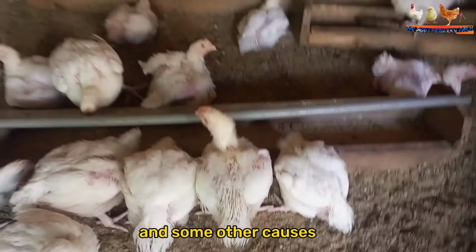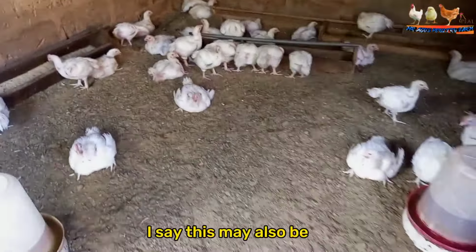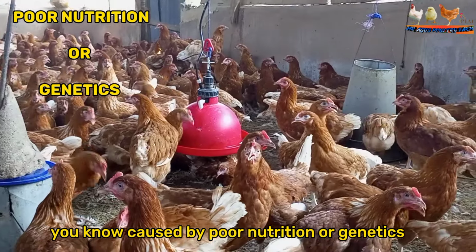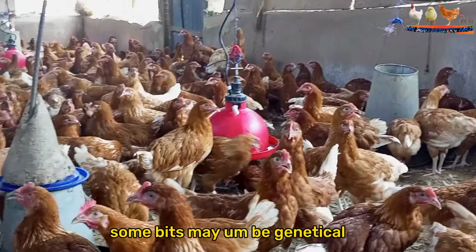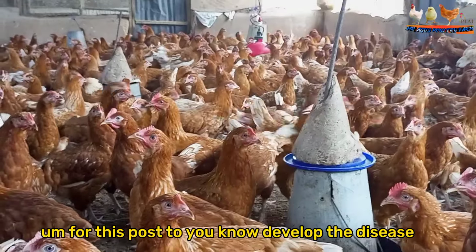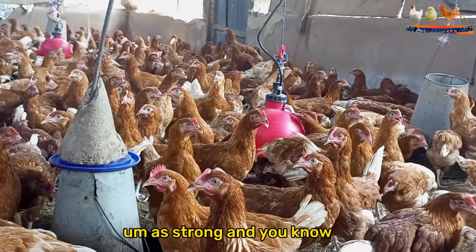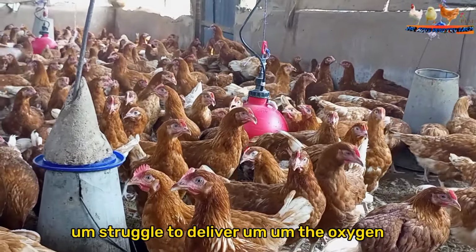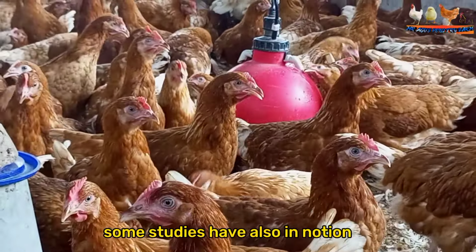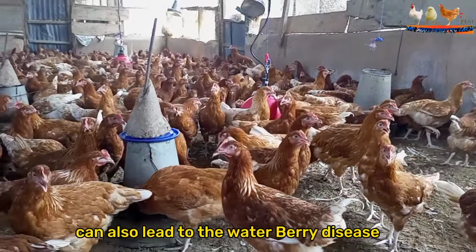Some other possible causes of ascites include poor nutrition or genetics. Some birds may be genetically predisposed to develop the disease. They may have hearts and lungs that are not as strong and struggle to deliver the oxygen. Some studies have also shown that certain vitamin and mineral deficiencies can also lead to the waterbelly disease.